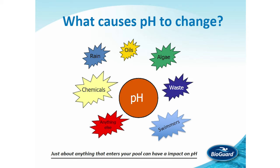pH is just a measure of how acidic or basic the overall water chemistry is. We want it to be somewhere in the neutral range between 7.4 and 7.6. But pH, it's kind of quirky, because if you say what causes pH to change, the short answer is really everything causes pH to change. Chemicals, rain, oils, algae, waste, swimmers, anything that enters the water can cause pH to change. And that can make it difficult to keep pH where you want it to be.